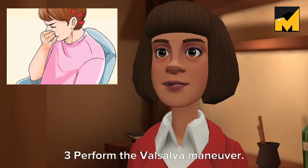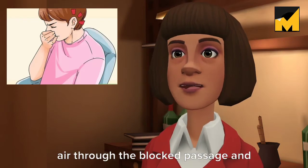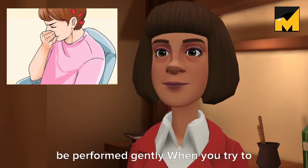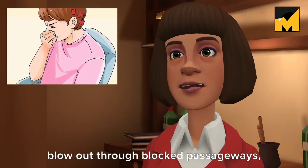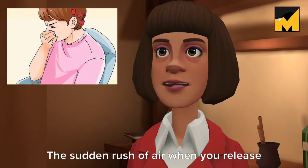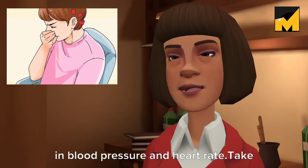3. Perform the Valsalva maneuver. This maneuver, which attempts to force air through the blocked passage and re-establish airflow, should always be performed gently. When you try to blow out through blocked passageways, the air pressure in your body is affected. The sudden rush of air when you release your breath can cause a rapid change in blood pressure and heart rate.